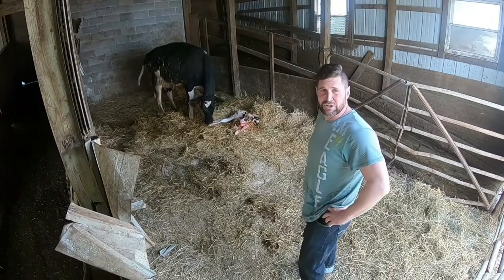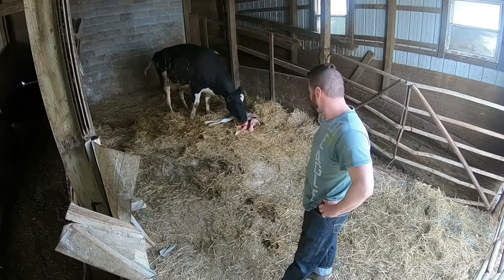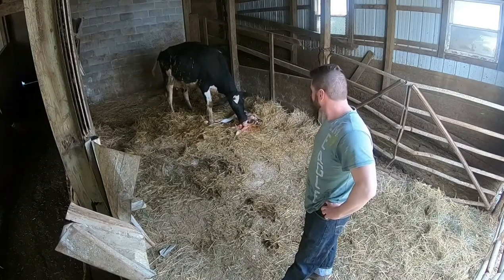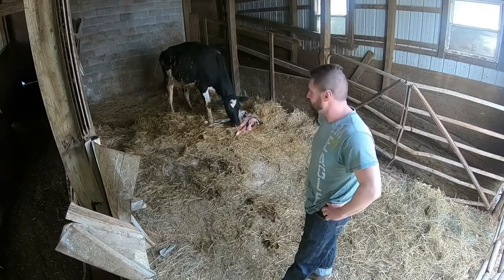Always like to check the colors out. It's more of a white calf compared to the mom. It was a bull. That's a mom there that knows what she's doing.